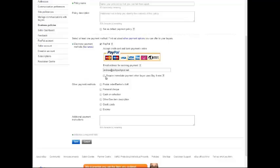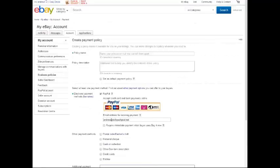I tend to leave that one unticked, and we tend to take payments sometimes 2-3 days or even a week after the sale has been agreed. And whether you want to take any of these other options and any instructions that you want to put into the payment scenario, which may be if you're sending a check, please make it payable to and send it to this address. So there's a few things that you can do in there.